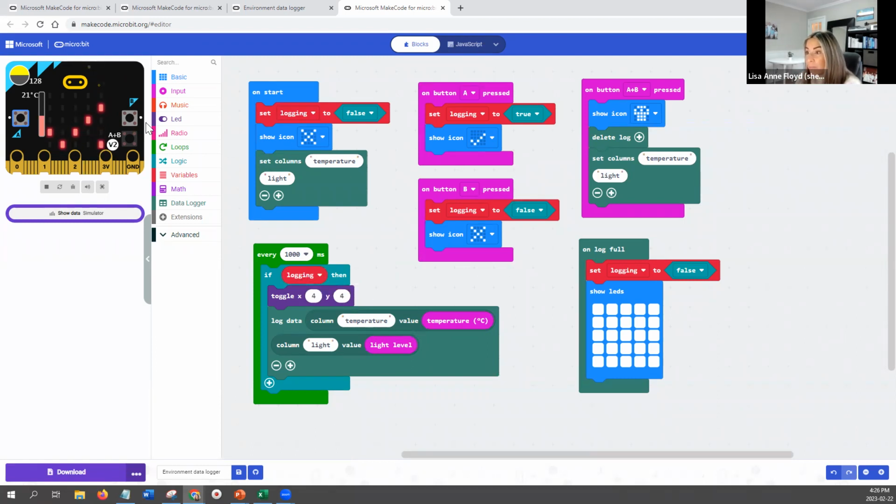As soon as I press that B button, you can see the X appears. And then the next second that it goes to check if there's more data to collect, it will be set to false. So it doesn't do anything inside of that if conditional statement. It's done. There's no else there, so it doesn't do anything else.